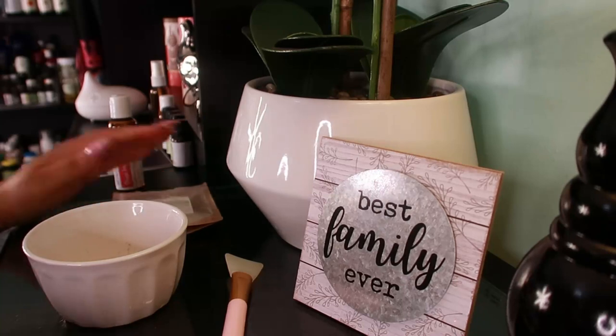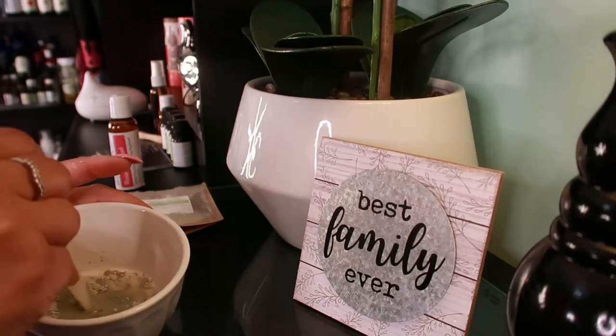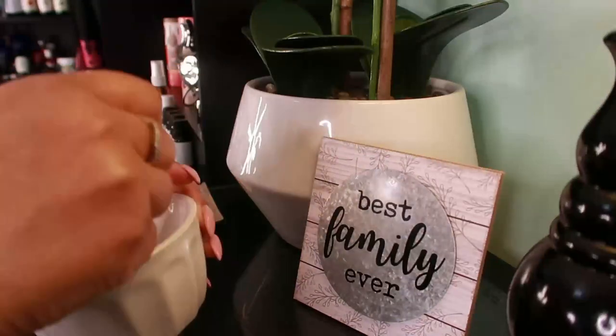Measure it all out in a bowl. Add in the clay and the hydrosol and stir it up. And before I apply it, I use my steamer. I add into the water tank a little distilled water and some frankincense essential oil. Then I steam my face for 8 to 10 minutes before applying the mask. This is going to help open my pores so that all the goodness of this mask can go to work.